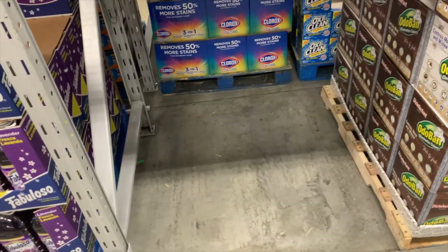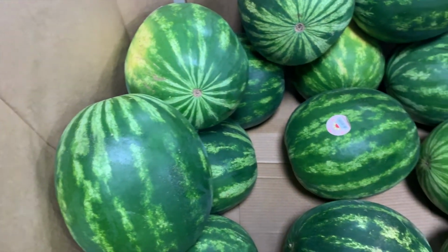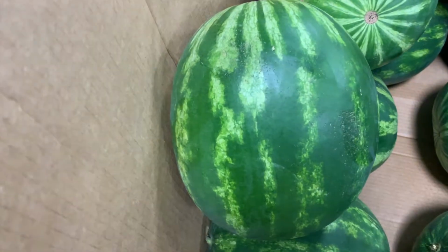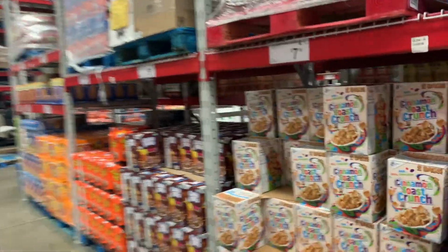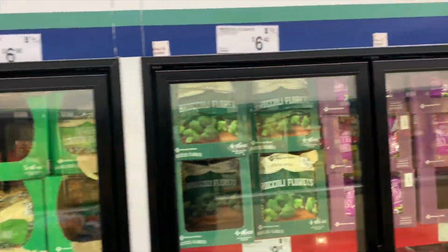No Clorox wipes. None. It's okay. I don't know how to pick watermelon. $6.98 watermelon. I think I'm gonna get this one right here. The cereal section is serious. All the cereals you want. Good price on the day. Good prices.